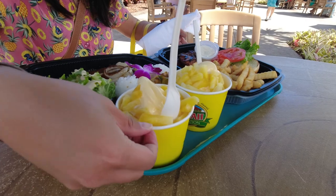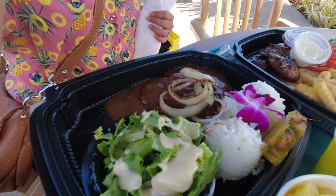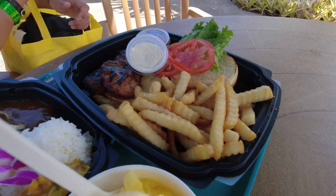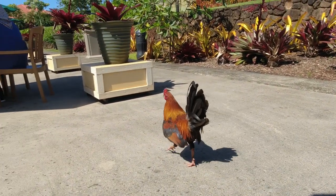Here's Dole Whip with fresh pineapple. What is this? The loco moco. And this is the teriyaki chicken. Gonna try the Dole Whip. The original Dole Whip with the pineapple on top. Oh, it's good. Rooster. Bye bye.